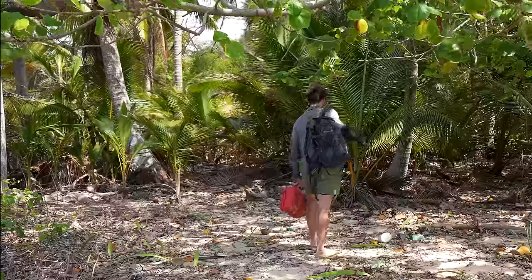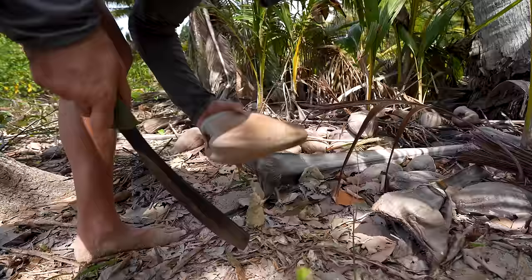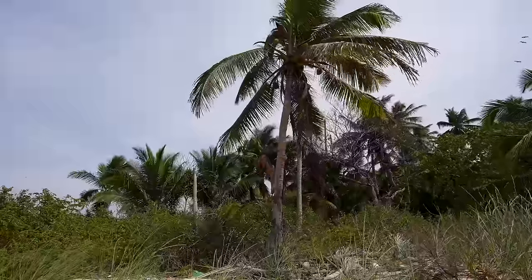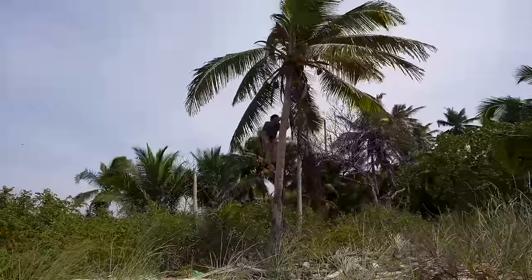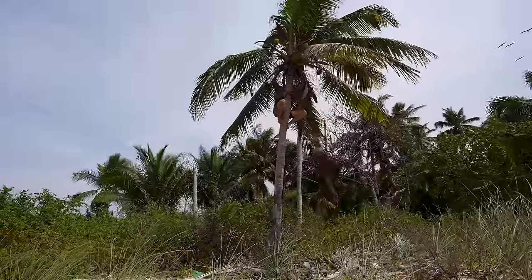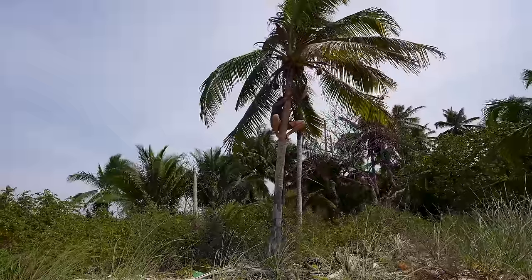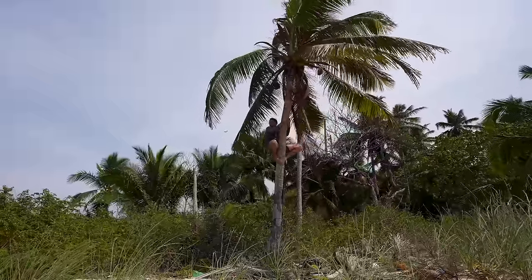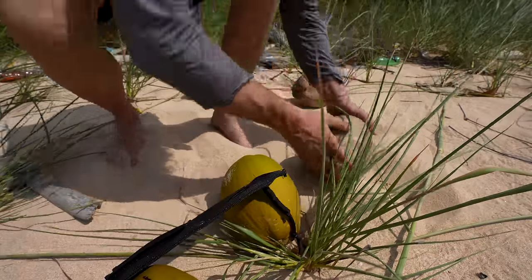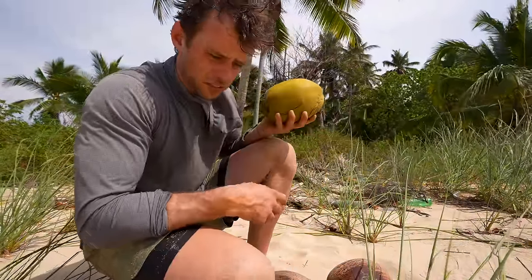Been a nice place to set up camp and call home, but it's a real hot day, so I should probably find something to drink. Honestly, I don't think this one's ripe. A little bit of water in here. Water in that one. Yeah. But these ones feel heavy, but I don't know if they're quite ripe yet.